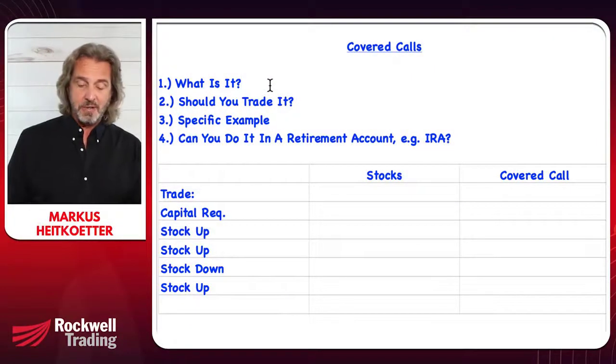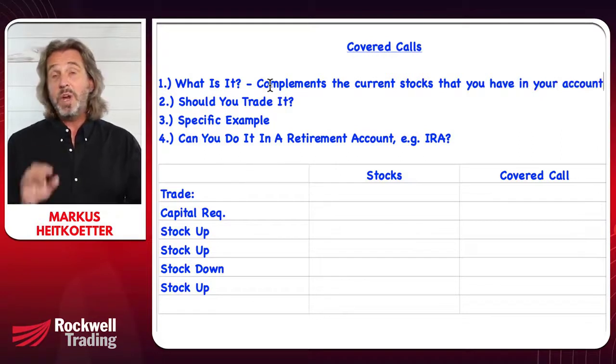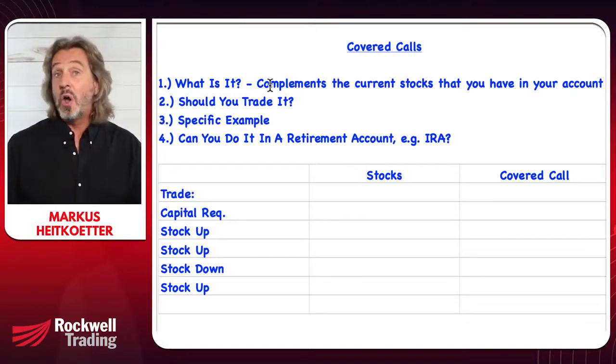Now, covered calls are fascinating, and covered calls are usually the first option strategy that new traders start trading because it is super simple to understand and it is perfect for you if you already have stocks in your account. So let's talk about it. What is it? It complements the current stocks that you have in your account. And we're talking about long-term stocks. We're not talking about trading.